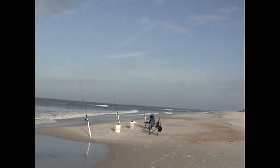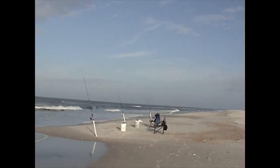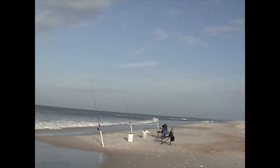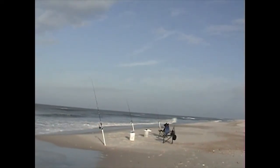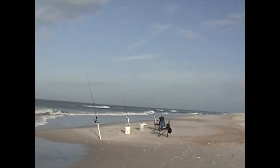You can see basically the setup when you surf fish. Here I have 3 rods out, some good rod holders. You just drive them in there, put them at an angle. You know, a couple 5-gallon buckets, a couple of chairs to sit in. This is one of my favorite kinds of fishing.